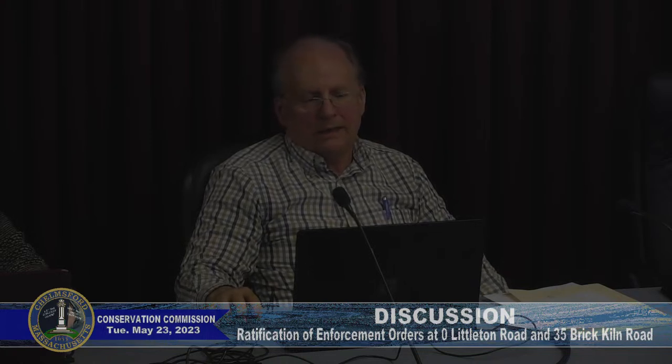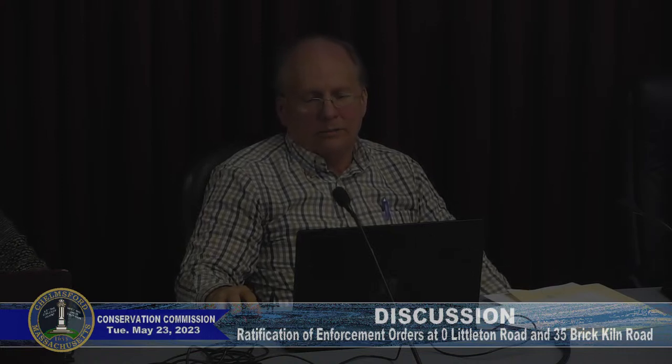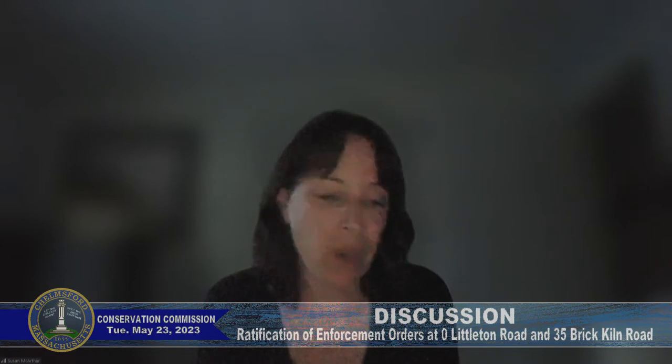But there's also, at some point subsequent to the initial disturbance, a storage container that was put on site that's within 20 feet of the wetlands. So I included in the enforcement order to move that outside the 25-foot no disturb setback. So I don't know if that's been done yet or not. Susan, do you know whether he did that? He hasn't contacted me, so I don't know.